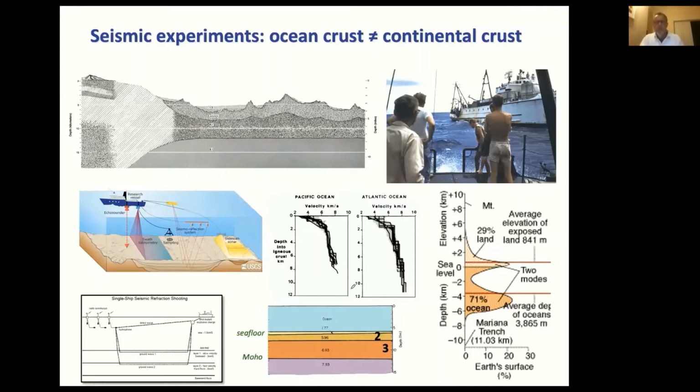These seismic experiments have been done across much of the ocean basins, much of it after the war. There's a lot of explosives left over, so they used them to send seismic waves into the seafloor, the subsea floor, and back again. And they determined that the ocean crustal structure is remarkably uniform.